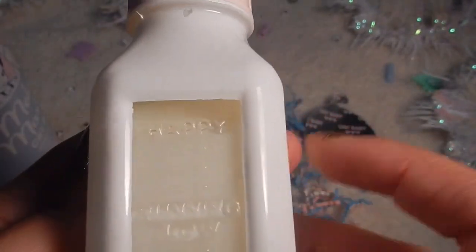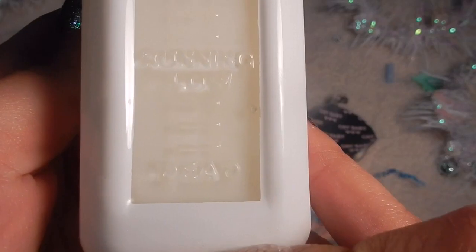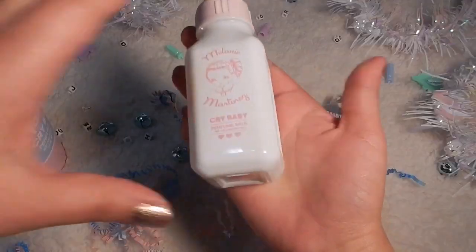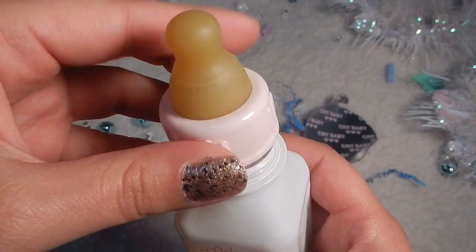So, when it's filled, it says happy, because of course you're gonna be happy. Then it says running low, and then it says dead. So that's a super cool detail, and it's really cool how you can see how much product you have left in there. It's the size of my hand, basically. So just twist it off.